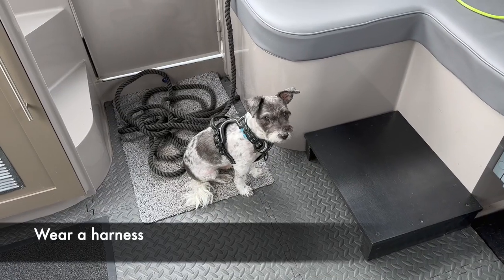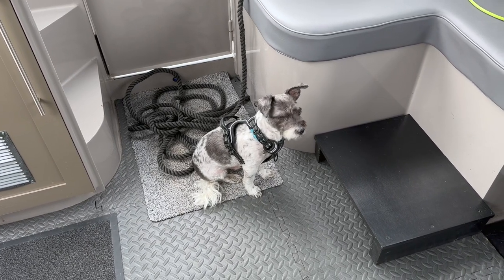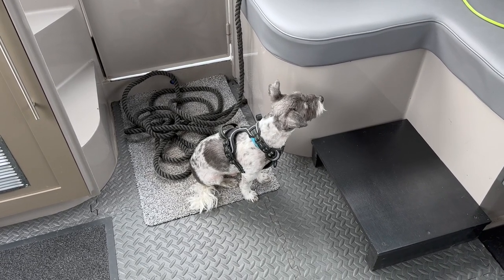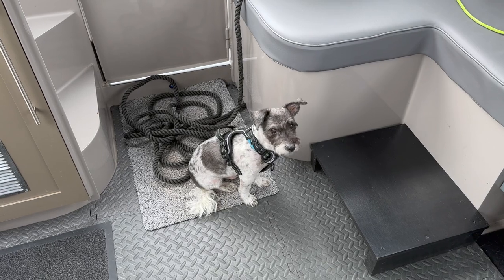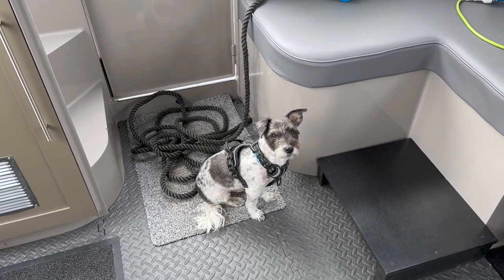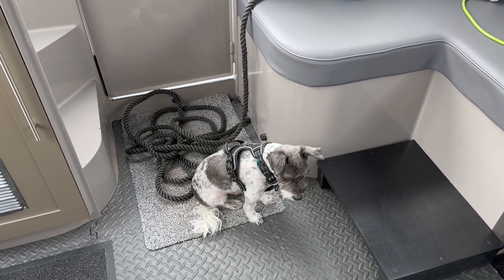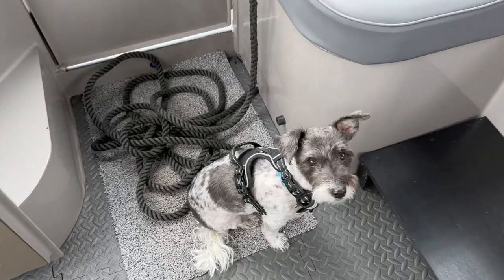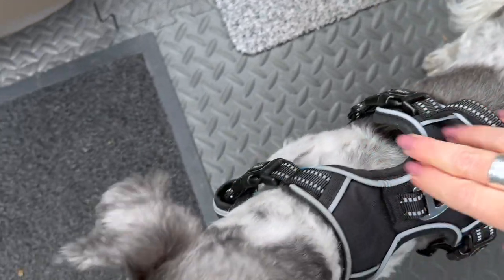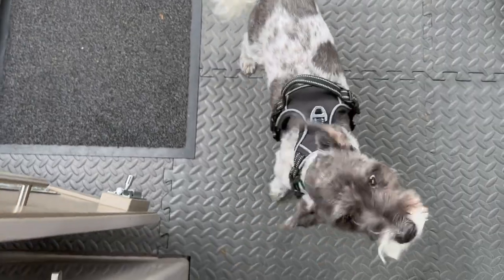So one little tip is you can see that we put a harness on Buster, and that is because if he was to fall in, God forbid, then we could use a boat hook to get him out, which sounds absolutely barbaric. Or if he's on his lead, we can lift him from his lead. We can either lift him, or if Buster sits still, no, he's not going to, there's a little bit here which we could use a boat hook, couldn't we, Busty?